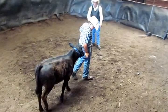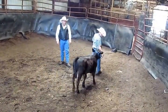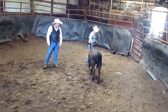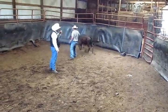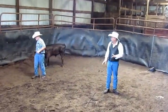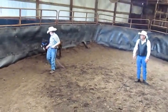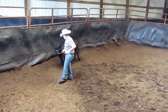Okay. What we're going to do is bring him outside the round pen and walk him in the indoor arena here. And he's probably going to take off, but we can see how quickly Dakota can keep him under control. We've got forward motion here. Even when he does take off a little faster than Dakota wants, which is good, he is walking forward. So let's bring him outside, Dakota.